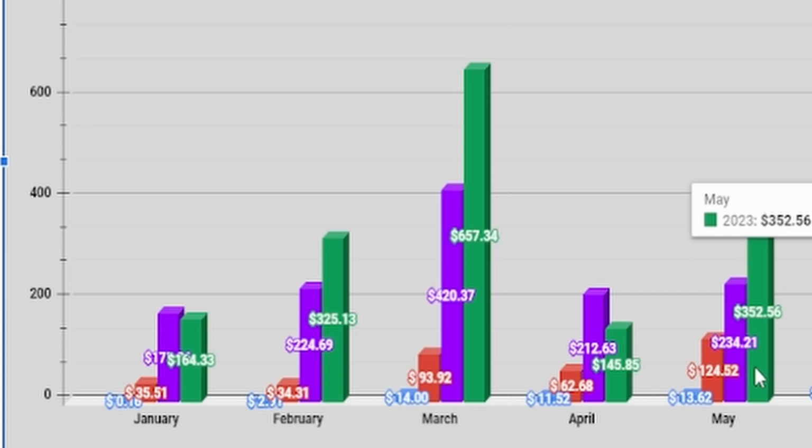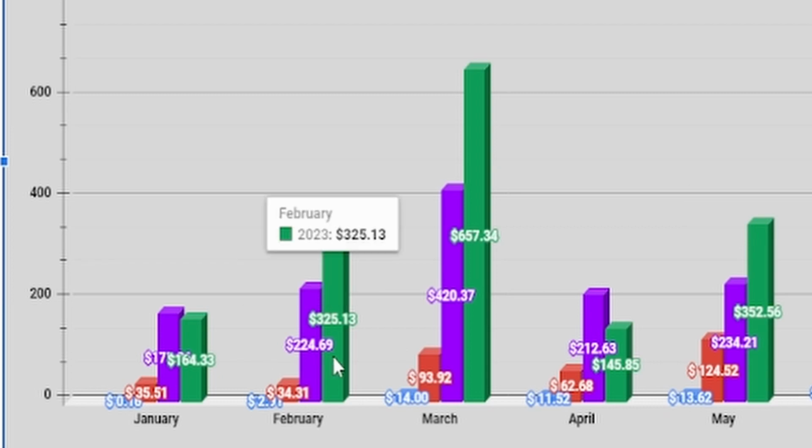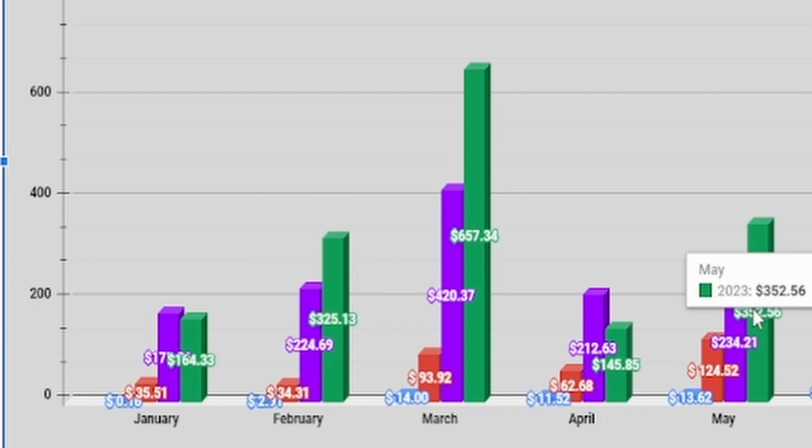Comparing this though to February, which was the second month of Q1 of this year, you can see that in February we got $325.13. So that is a nice increase of around $25 or so, right? Not too bad, $27 to be exact. But yeah, not too shabby overall. You can definitely see this increase as the months and years go by. And next month is going to be absolutely crazy. In fact, if you guys already saw the investment income, this is absolutely crazy. So yeah, it's going to be looking really, really good.